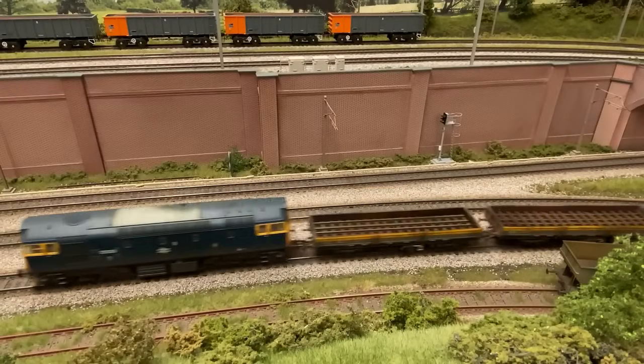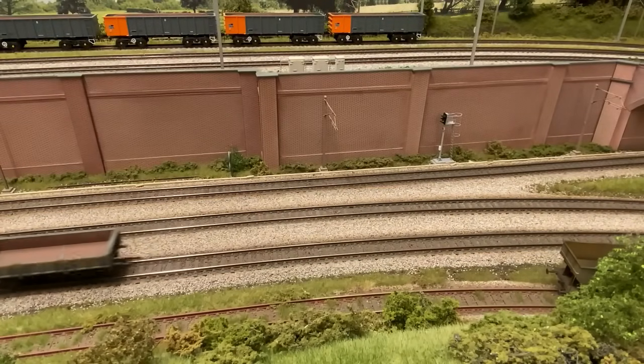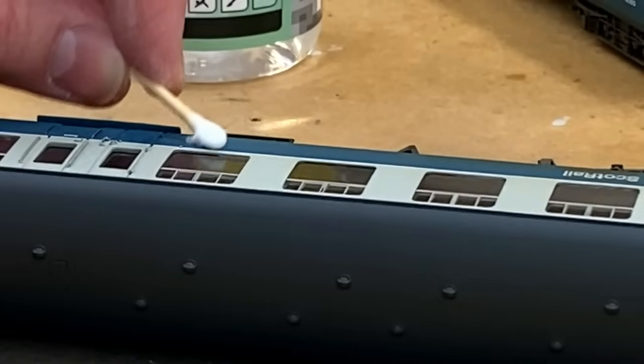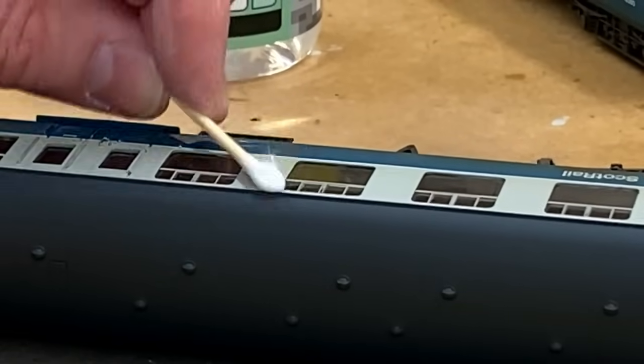Hello and welcome to Dean Park. It's been a pretty busy month, so we've got a packed update for you today, which includes more progress on the Great Wall with a new tunnel portal. I'll continue my Mark 1 coach project as Richard and I improve the weathering effects on my ScotRail coaches.